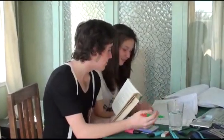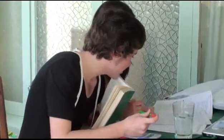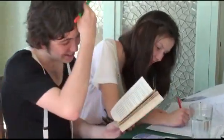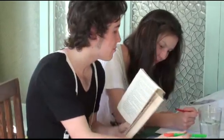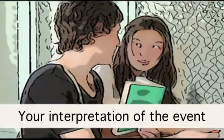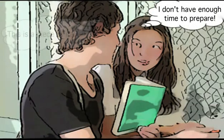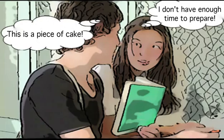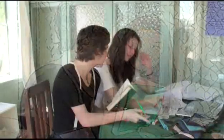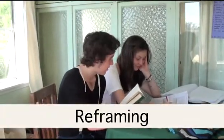All stress is a result of how you interpret a situation or event. What does that mean? Well, the event itself is not stressful. The idea of a difficult upcoming test or exam can be stressful to one person, but not to the next. It's your interpretation of the event that is causing the stress, and the good news is that your interpretation can be changed. In psychology, researchers call this change of interpretation reframing.